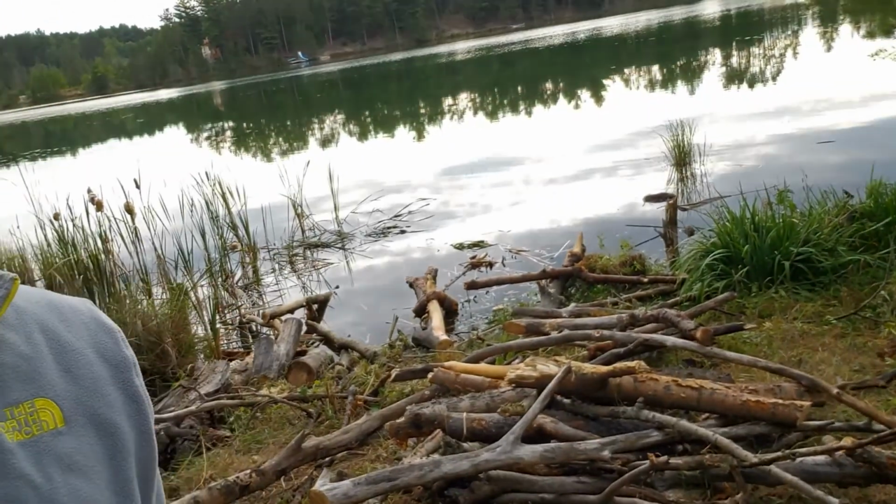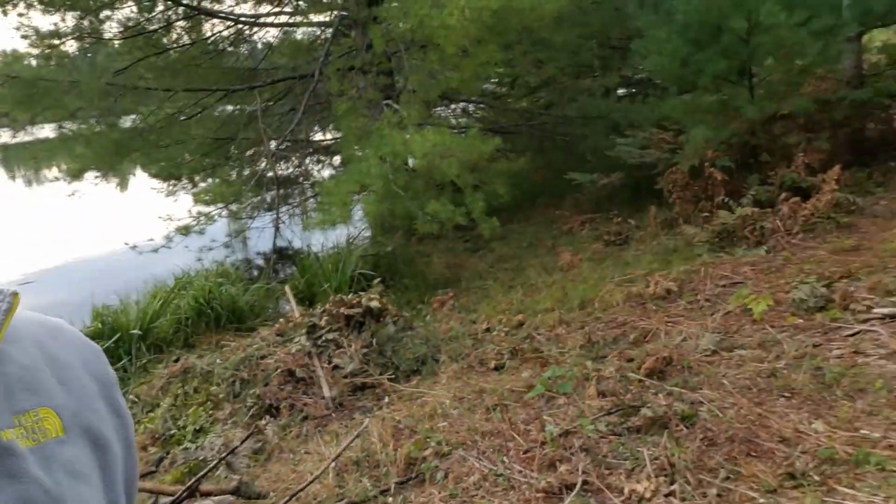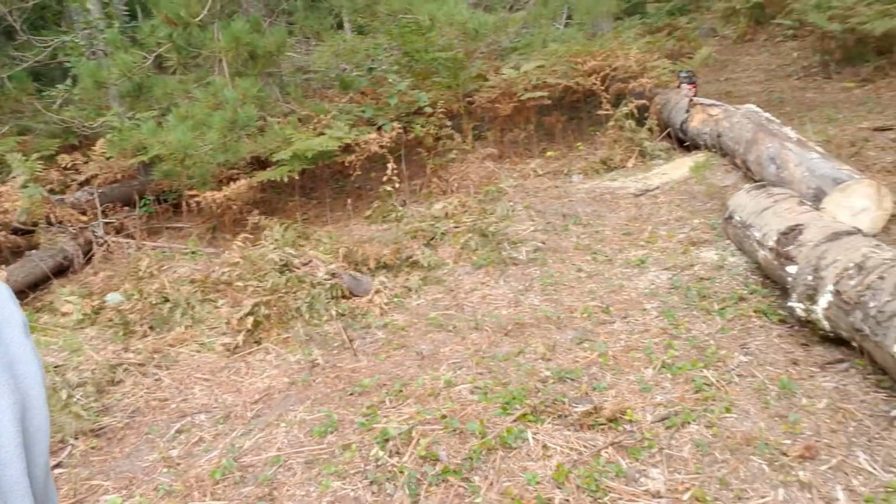Well, good morning. It's day 2 up here at Echo Lake. Here for about half a day, then I'm going to be heading home. So I'm going to try to get just a lot of the mess cleaned up down here. You can see again from yesterday the mess I made. And just try to get everything cleaned up down here.